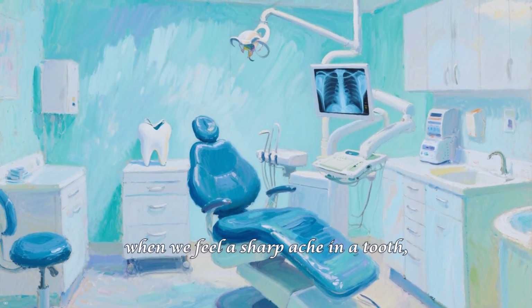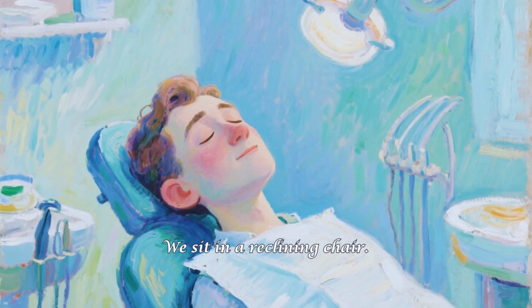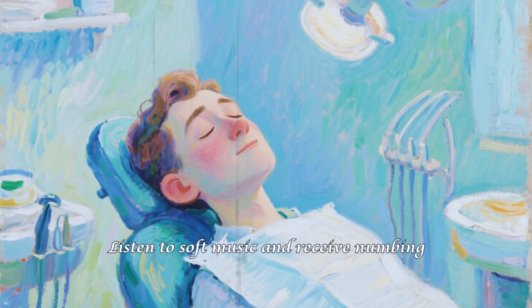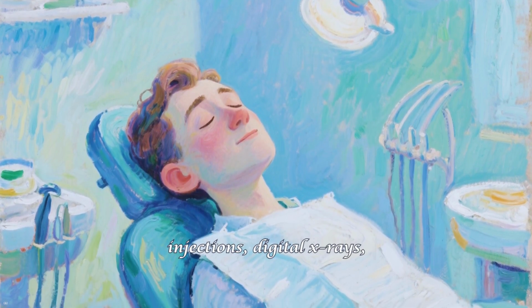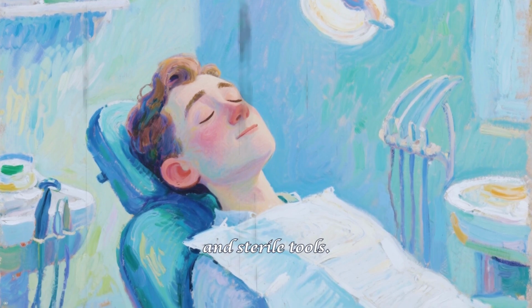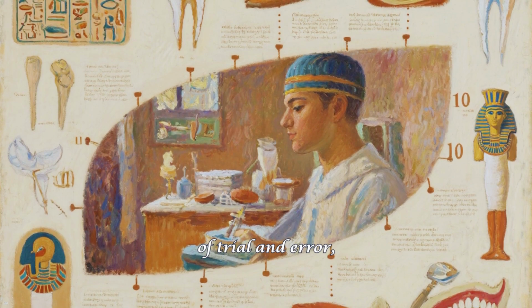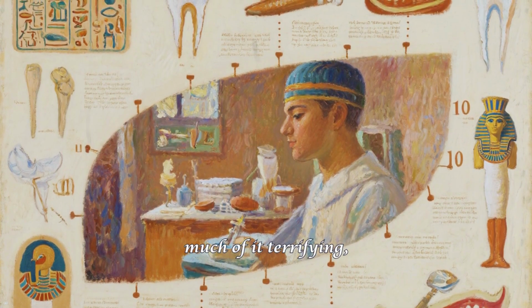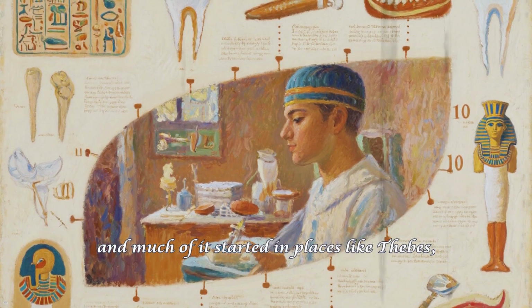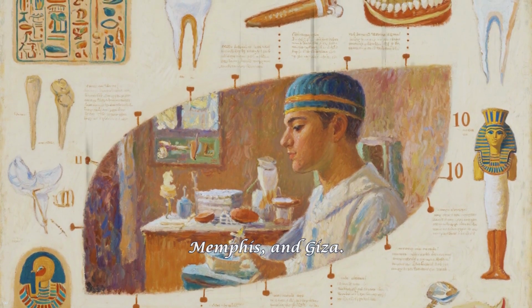Today, when we feel a sharp ache in a tooth, we call a dentist. We sit in a reclining chair, listen to soft music, and receive numbing injections, digital x-rays, and sterile tools. But none of that would exist without centuries of trial and error, some of it brilliant, much of it terrifying, and much of it started in places like Thebes, Memphis, and Giza.